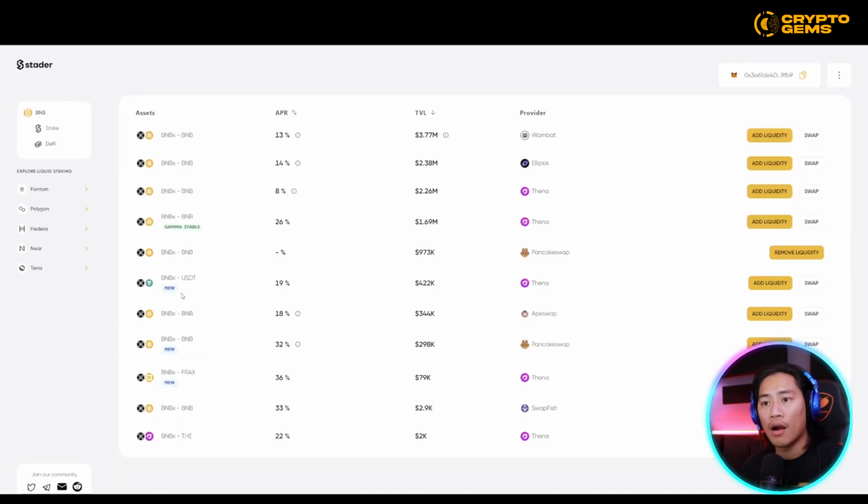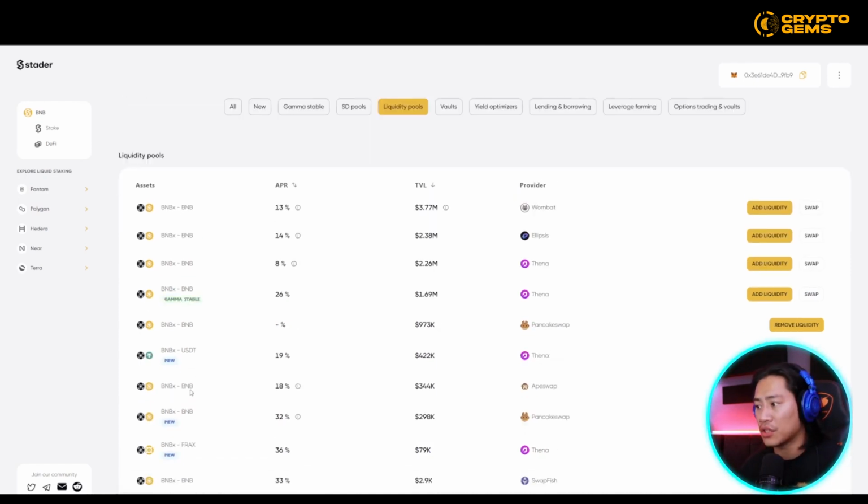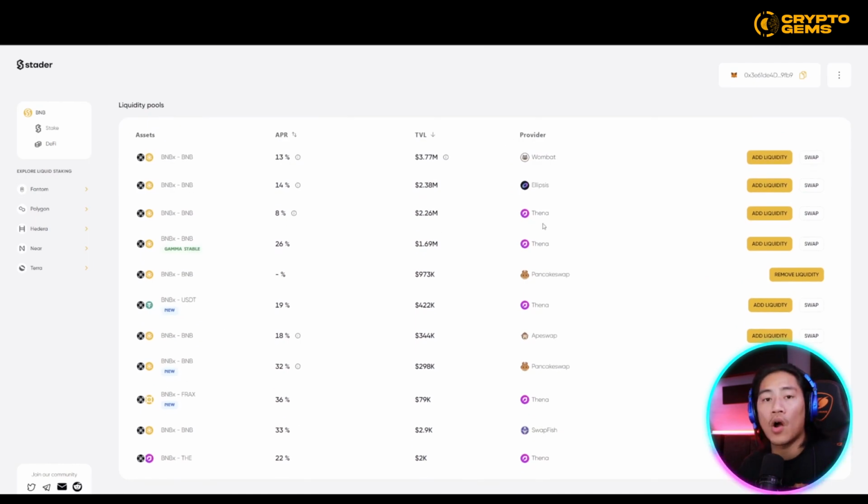Now, there are a lot of pairs that you could choose from here, and there are different providers. Let's go ahead and check out this one. BNBX and BNB, Gamma Stable it says, and the APR is at 26%. Look at that. And the TVL, or total value locked, is 1.69 million US dollars. So that's pretty good. This is for the Thena provider. Let's go ahead and click on add liquidity for that one.